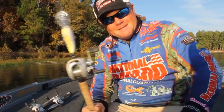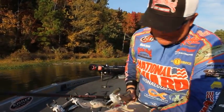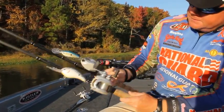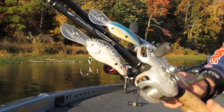A bait that I feel like I would have won the tournament on is this one right here. It's Strike King's new 10XD. Man, look at what a honker of a crankbait. This is the 6XD, which goes 20 foot. And look at that thing. It's just a big old profile bait.